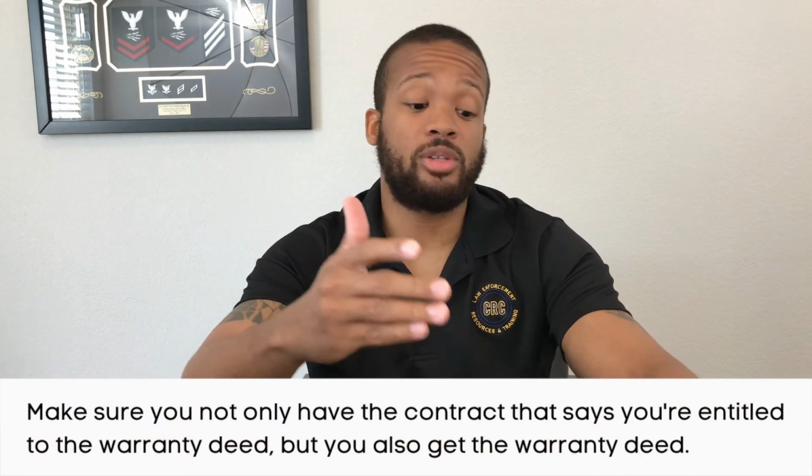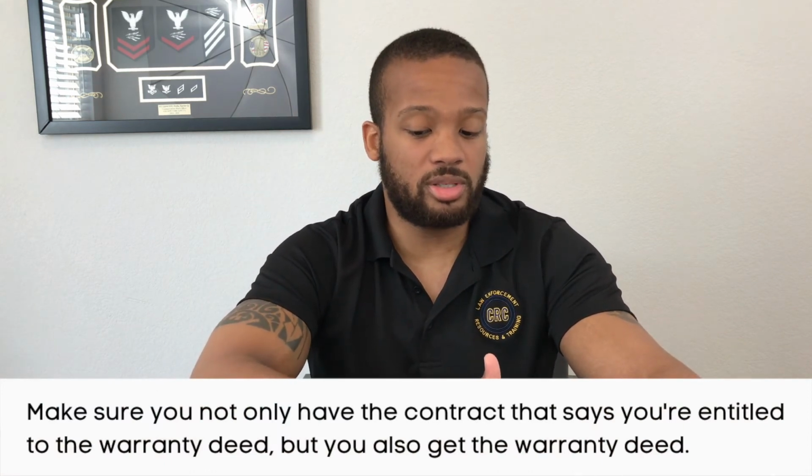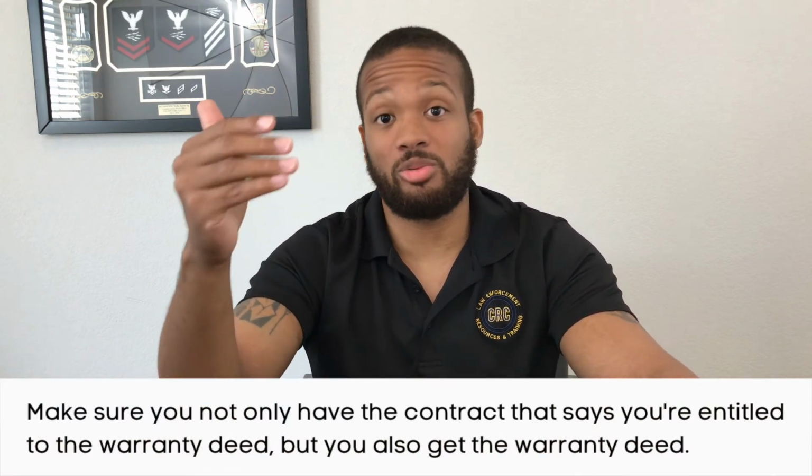We had a mobile notary come over to the house to go over the contract stuff. We signed it, but one of the things we missed was that we had a contract saying we were to be given the warranty deed for the land, but we didn't actually end up getting the warranty deed. So I would say if you go the owner financing route, make sure that you not only have the contract that says you're entitled to the warranty deed, but that you actually get the warranty deed.